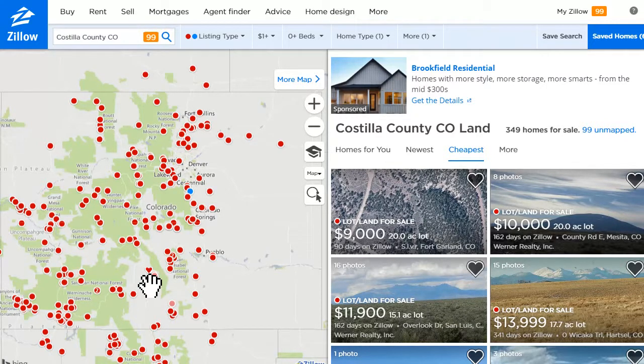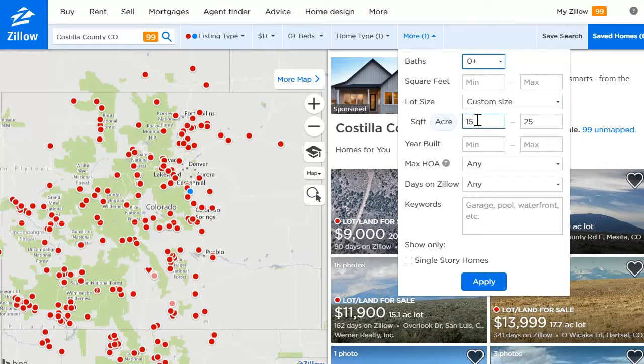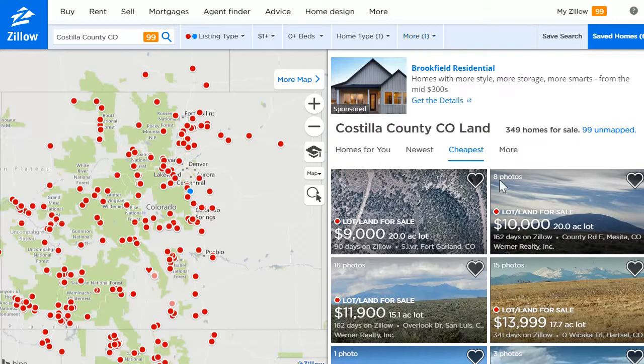I'd like to start just by looking at other properties for sale, to give you an idea. Properties down in Costilla and Los Animas County, the counties down here in the south, tend to be among the cheaper areas in the state of Colorado. Just to give you a feel, I have looked at all the properties between 15 and 25 acres that are for sale on Zillow. Zillow tends to have the most listings, and I'm pricing well below all of the properties in the entire state that fit this size range. So it is the cheapest 20-acre parcel that I know of in the entire state of Colorado.